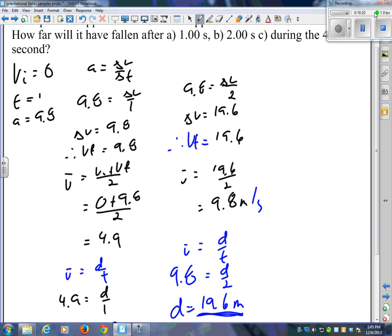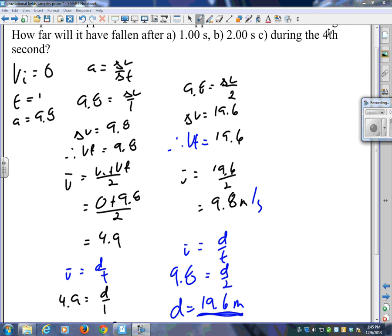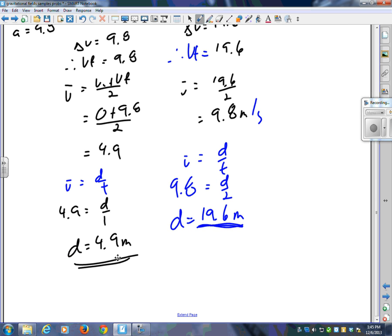I'm going to change this example question. I'm going to change that fourth one to during the second second. How far does it fall during the second second? In other words, from 1 to 2. Well, where is it at 0? At the top, it's at 0. Where is it after 1 second? 4.9. Where is it after 2 seconds? 19.6. Which means that during the second second, it falls a total of 19.6 minus 4.9.